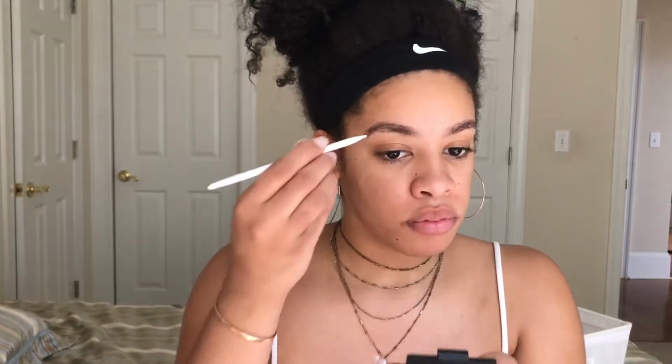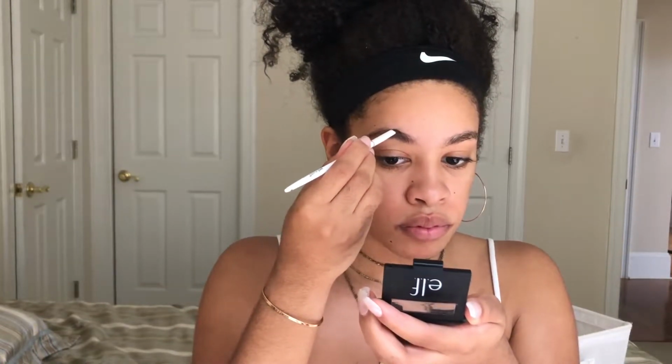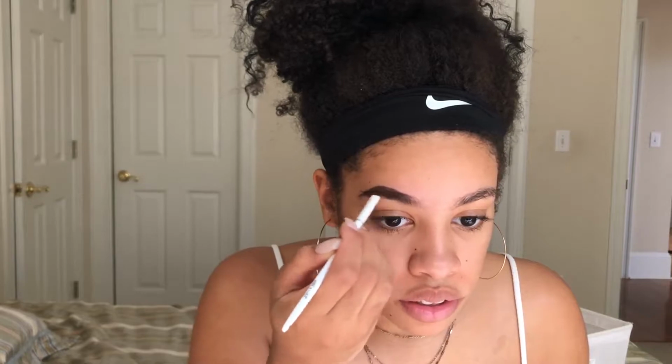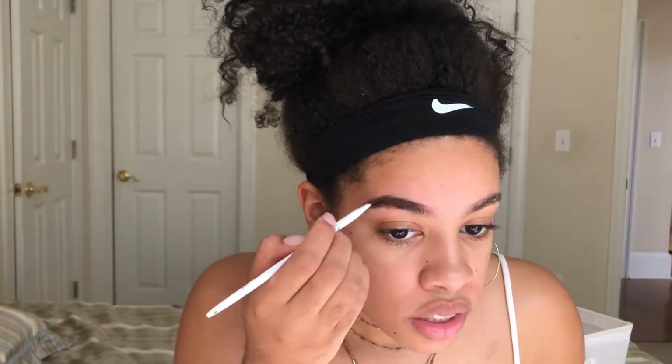Today I'm going to be walking you through this glowy makeup look that I got. You can't see it now, you'll see it at the end obviously. But it's just really kind of like an everyday, glowy, fresh face makeup look. With spring and summer coming up, I love doing things that are a lot lighter on the face. So that's what I'm going to be showing you guys today.